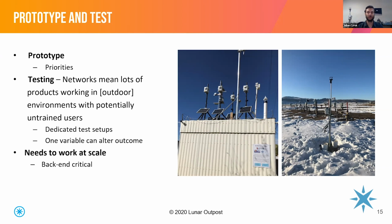So that's a lot of variables that can come into play, and you want to make sure that even in a lab environment, a benchtop environment, you have a really high level of confidence in your units, because with a network you have many devices, and if there's a problem, then that problem is going to get exponential.